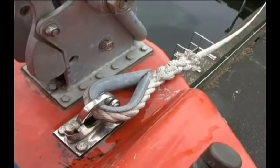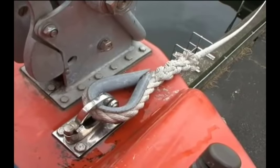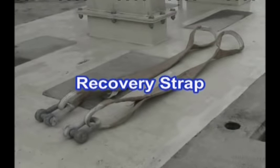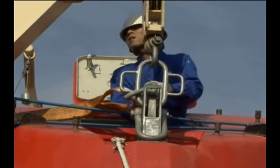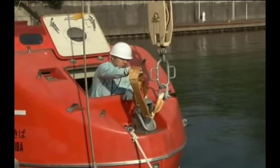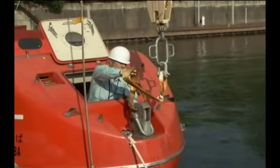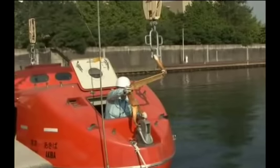The painter should be kept attached to the painter release hook at all times. When using recovery straps in rough seas, connect the recovery strap between the release hook and suspension links.